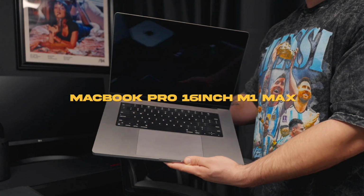Sometimes I end up having the need to edit on the go, and with that I'll bring my MacBook Pro. This MacBook Pro is actually the M1 Max, the one that came out in 2021, I believe. It's so annoying because Apple just came out with the M3 Max Space Black, and that thing is a beauty, and I just want that so bad.